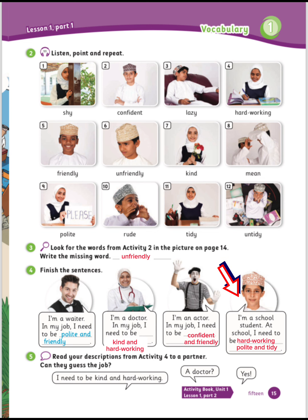I am a school student. At school, I need to be hardworking, polite, and tidy. Exercise number 5. Read your description from activity 4 to a partner. Can they guess the job? Let's read the example. I need to be kind and hardworking. A doctor. Yes.